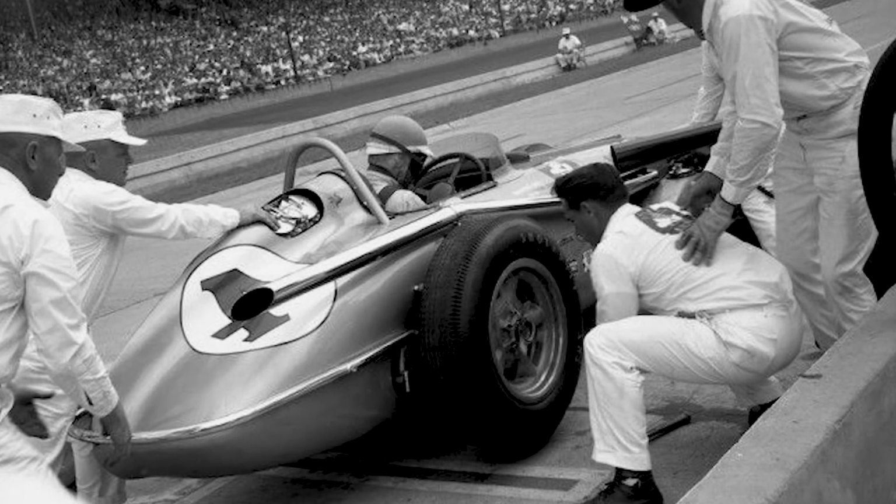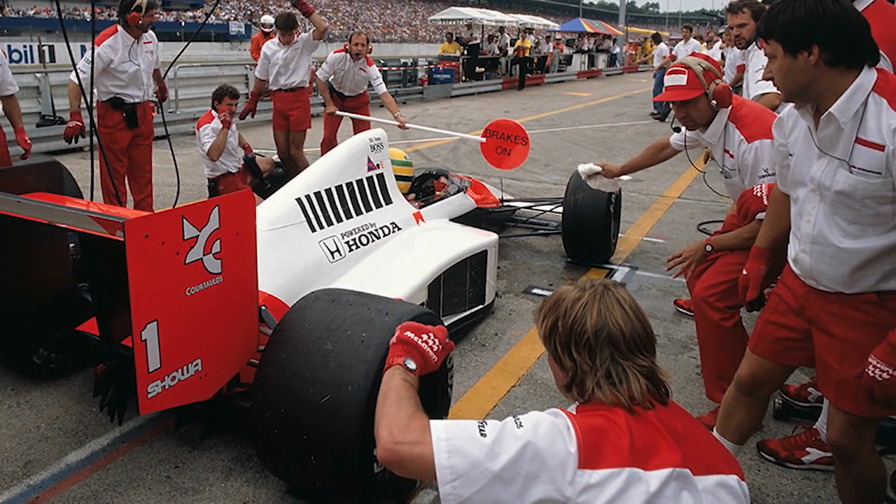When the Formula One World Championship first started, pit stops were only carried out by necessity and weren't normally a part of a winning strategy. Nowadays, it's hard to imagine a Formula One Grand Prix without pit stops.